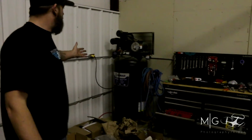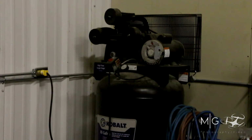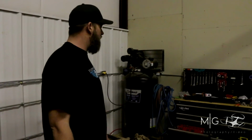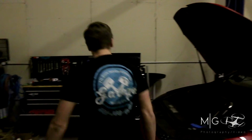Brings us to probably the best part of our shop, our fancy 80-gallon compressor. That's been through 3 shops already? Yeah, been through 3 shops, a recycle shop from a friend. But it works, and believe it or not, we don't really use a whole lot of air tools anymore because, as you hear, River over here is using their battery-powered impact.